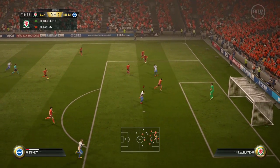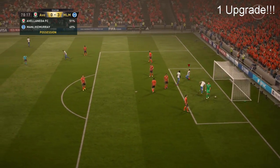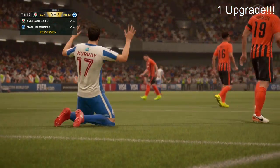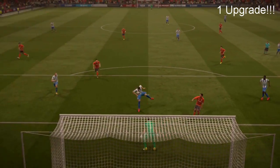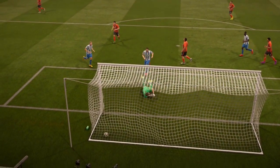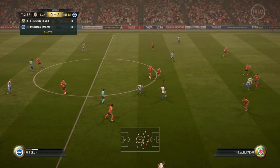We then make it 3-0 as Glenn Murray gets his head on a cross, giving us another upgrade for this match, taking us to 2 upgrades overall for the Championship side so far, which in fact means one of our upgrades will be to a gold player, which is very exciting. But we weren't done there.